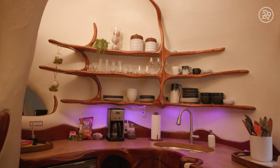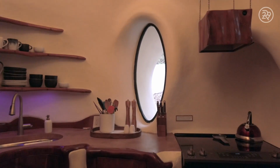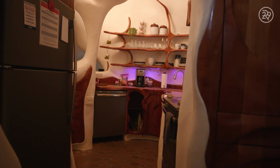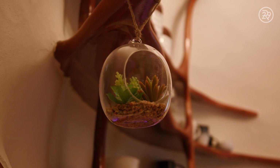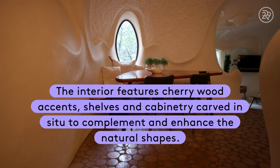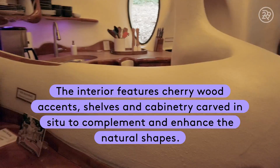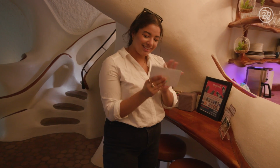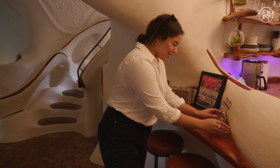This kitchen, oh my God. They have these cool lights. Some chips, hot sauce. This is my kind of place. Like every detail in this home is unreal. Oh my gosh, like a little postcard. Definitely gonna send one of those out.